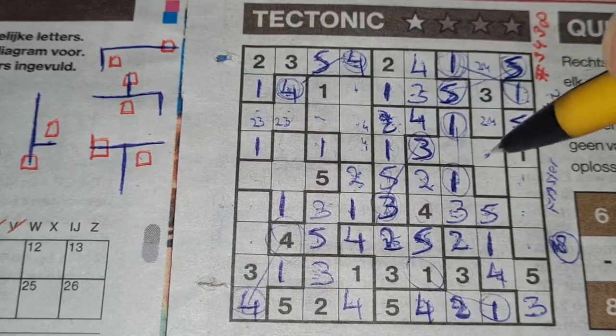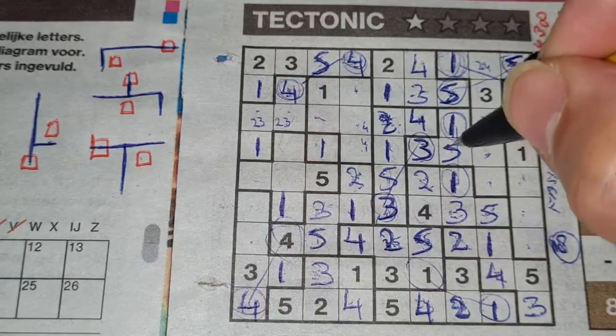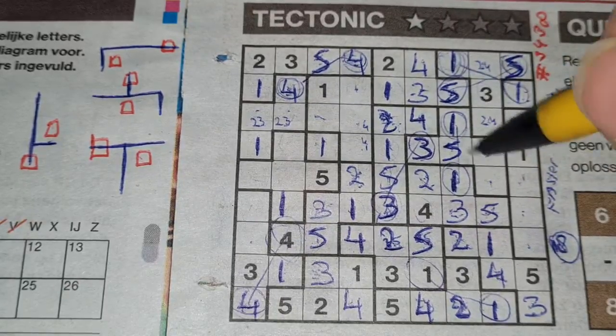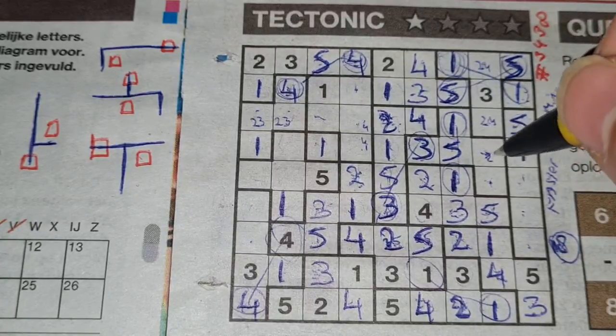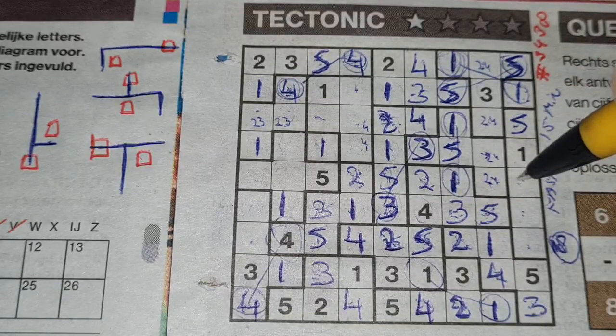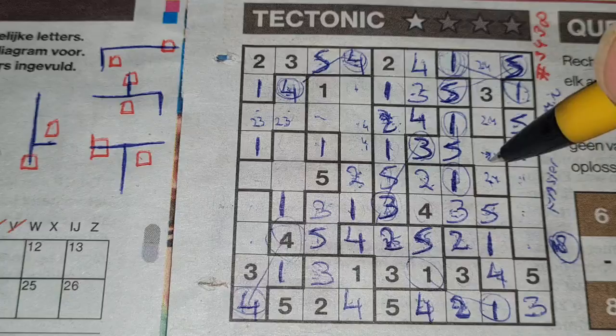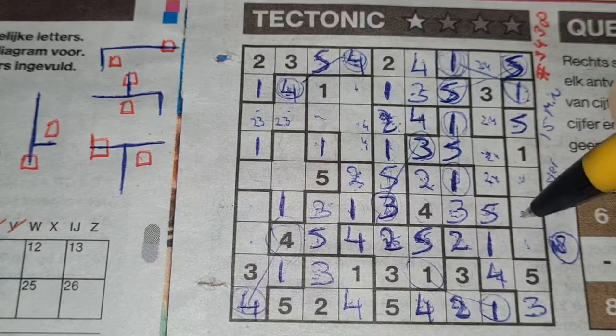Alright. This box can be a 5. That box can be a 5. So 1 box left for the 5 should be there. 2 numbers left in this area for the numbers 2 and 4. Let me mark those 2 boxes. So this box can be a 2 or a 4. We have a double 2, double 4 there. So the 2 and the 4 go in those 2 boxes as a pair.